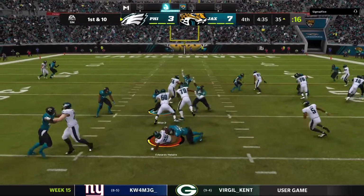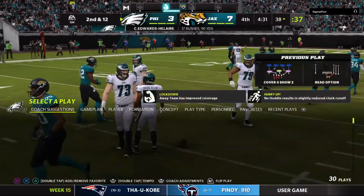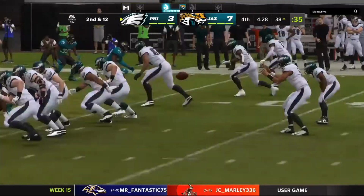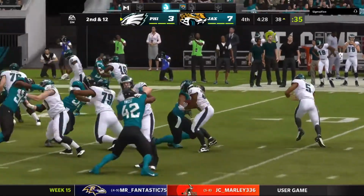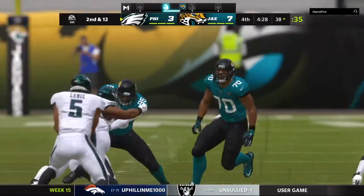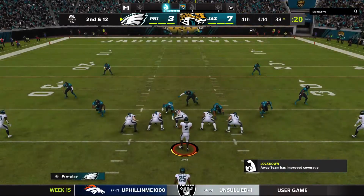Off the option, it's Edwards-Helaire. And this play will be blown up. He'll lose yardage back at the 38. 2 yards the loss, 2nd and 12. That's a play to take note of there for the defense. I think in the future, if you're going to try and block him, maybe you get a guard to help double team him and try and steer him out of the play. They should have done it on that snap.